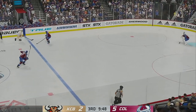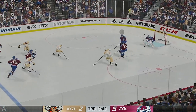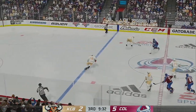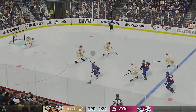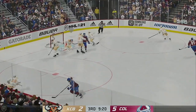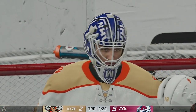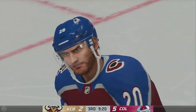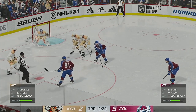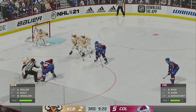Kansas City's got it along the wall. Cutting to the slot. The Avs gain possession in their own end. Kadri's got it into offensive territory. Quick pass to Saad. Takes it right in the chest. And we're going to get a stoppage here as the referee blows the play dead. Well past the midway mark of this period. Lots of goals on display tonight. It's 5-2.